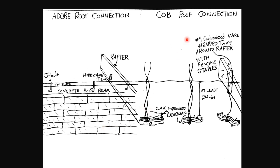Well, in a cob roof connection, it's much simpler. You've already done your work of connecting the wall. You don't need a bond beam. And what you're going to do is get pieces of oak firewood, or you could use Siberian elm. They sometimes call it Chinese elm. And you're going to stud that with nails, and then wrap number 9 galvanized wire around it. And then you're going to kind of DNA double helix it up. And you lay this 2 feet, about 24 inches, down into the cob wall from where the rafters are going to be, which you should know because you're going to have an idea of how tall your rafters are going to sync up with your wall.